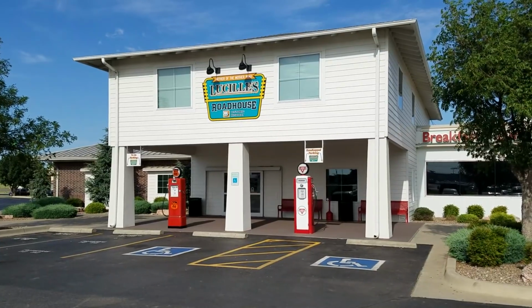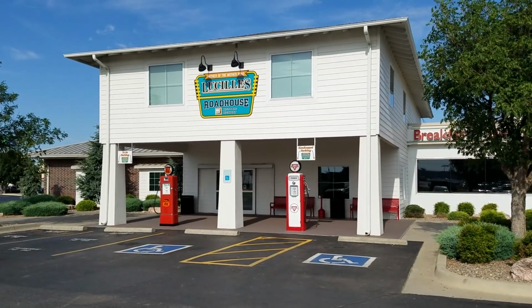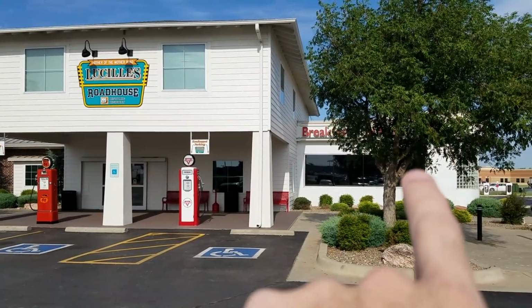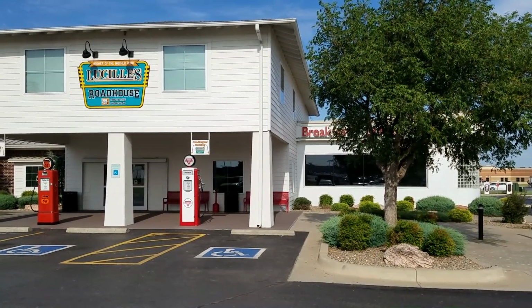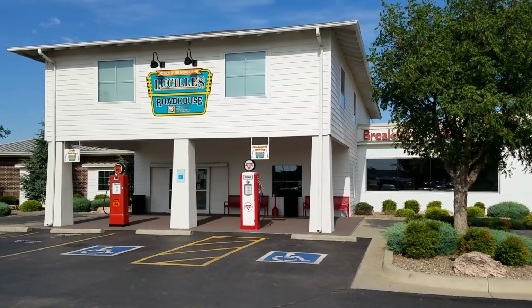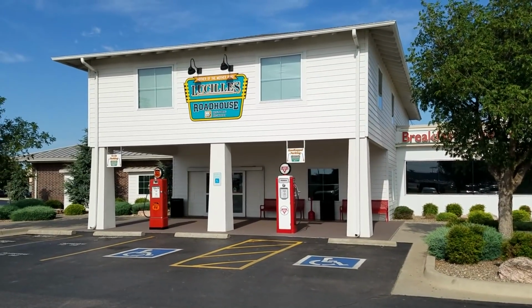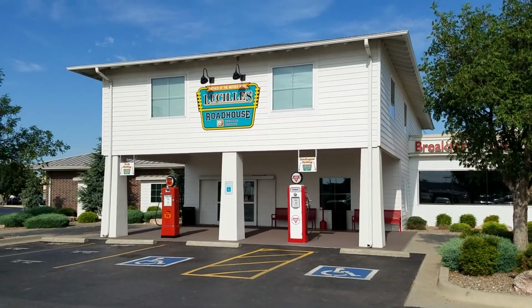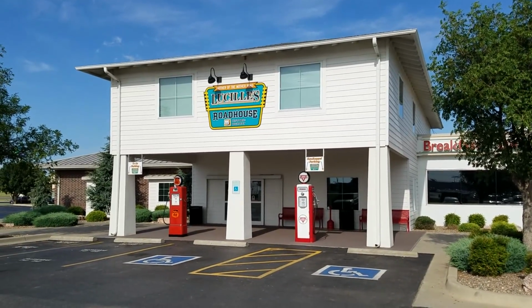There's all kinds of nostalgic things on the inside. They actually have a steakhouse on one side, and then there's just kind of an old diner on this side. And there's all kinds of things to look at, and they have a really cool gift shop in there where you can buy some local Oklahoma things and Route 66 things and Lucille's Roadhouse things.